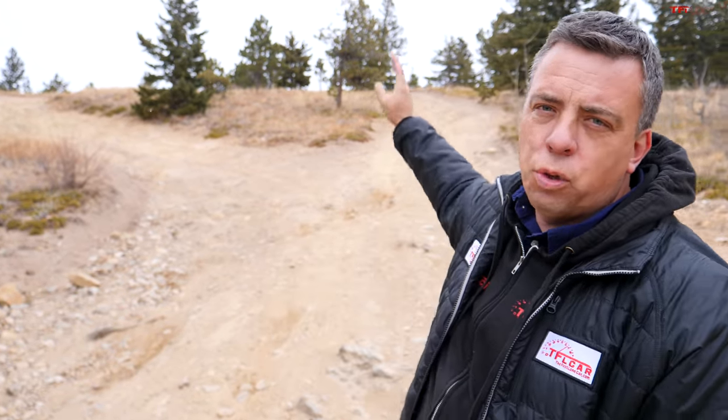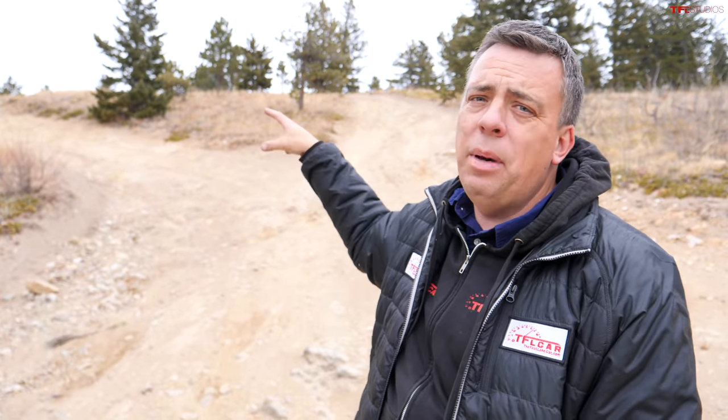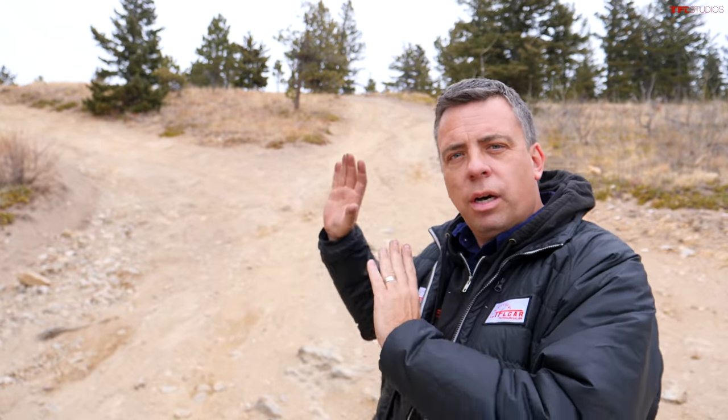Tombstone Hill has really two parts. First, the truth part, which is the easier section, still a very steep climb, and then the dare, which has many, many rocks and articulating sections. Here's what I want to do. I want to take the Canyon AT4 first on the easy part, followed by the Santa Cruz and the Maverick, and then swap over to the hard part in the GMC, the Hyundai, and the Ford, and see how they compare.